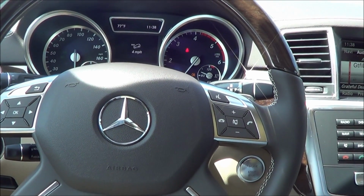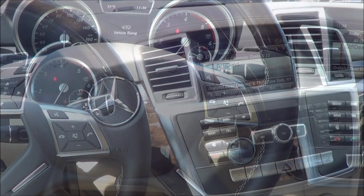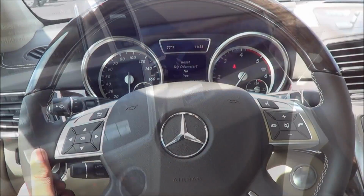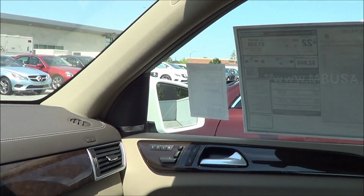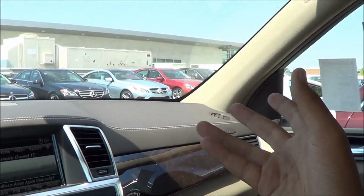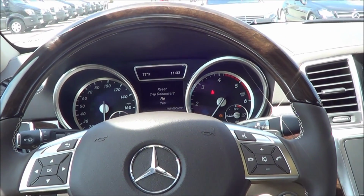And you do have the downhill control as well. Now, the seats in the GL are very comfortable, very supportive as well, great for long road trips. Now, visibility out of the GL is pretty good thanks to lots of glass area. There's no sloping roofline. It's actually very boxy, I have to say. Just lots of glass area all around.